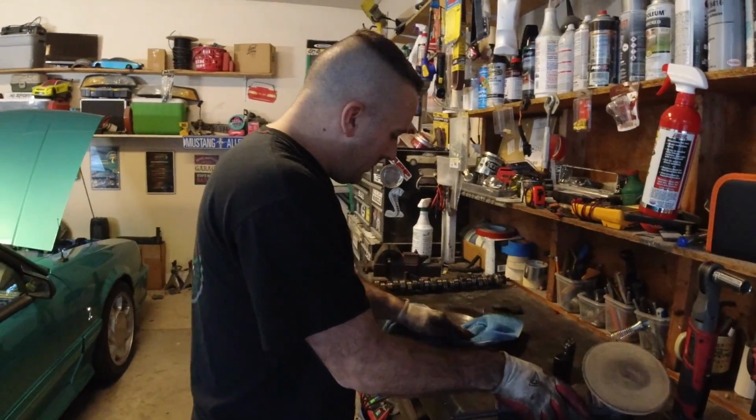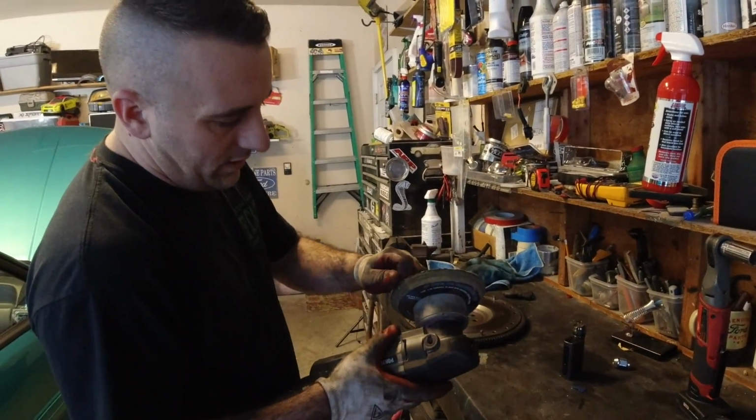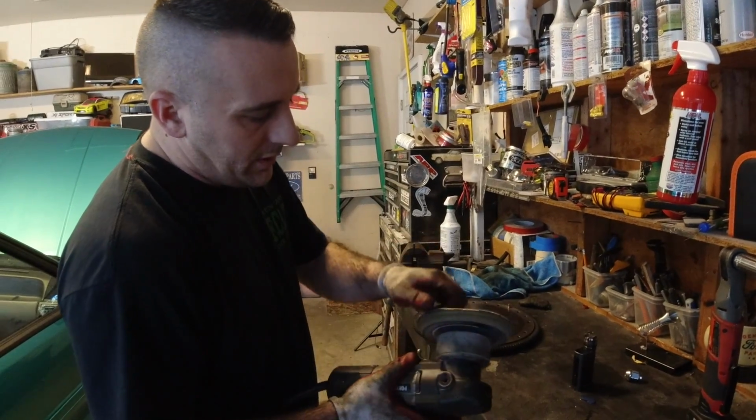Alright, so already this thing looks a lot better, but we're going to have to take it a little bit more coarse. This paper is about worn out, so I'm going to change the paper out. We're going to go over this.